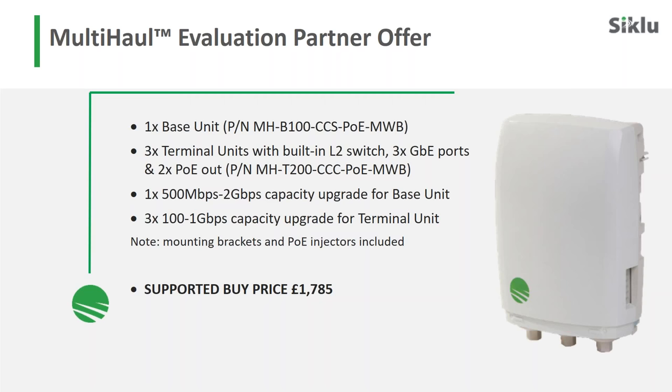So how does MultiHaul handle interference from other providers using the same equipment or competitive 60 gigahertz gear? Okay, very good question. I can't really speak about what the competitive gear is, when it will come to the market, or what it will or will not do, but I can certainly speak about what MultiHaul does. Even though it is a point-to-multipoint unit, it is still a millimeter wave technology.